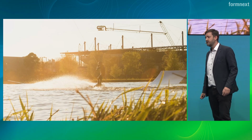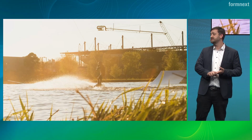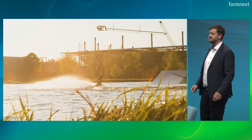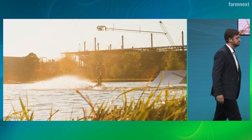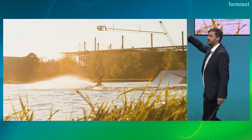I want to give you a simpler example. We have a customer that operates and maintains these water ski parks. This is basically a ski lift on the water. And what we have here is a very traditional part designed in the 1970s, like you can see in any machine shop. Very simple function. This is the end of the rope that the person hangs onto.